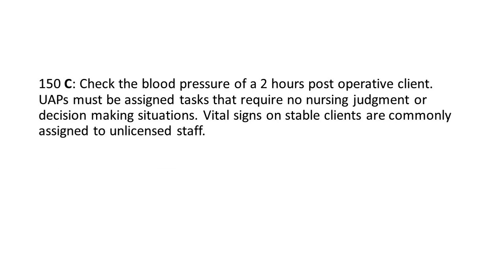150C. Check the blood pressure of a 2 hours post-operative client. UAPs must be assigned tasks that require no nursing judgment or decision-making situations. Vital signs on stable clients are commonly assigned to unlicensed staff.